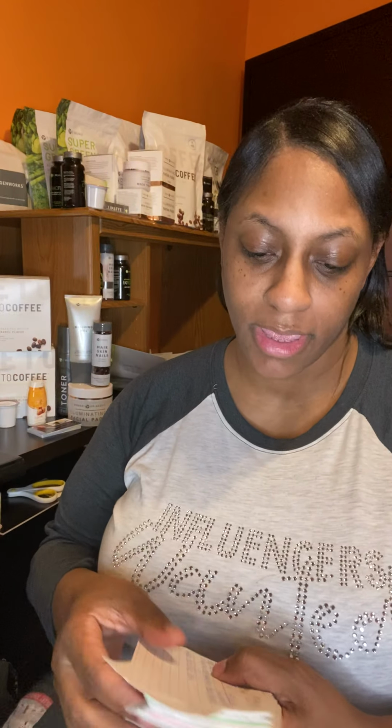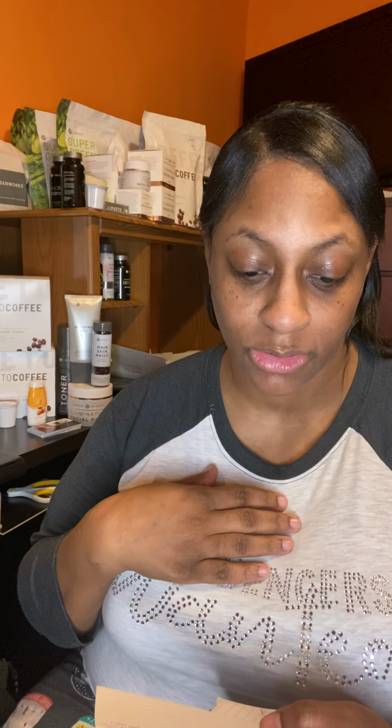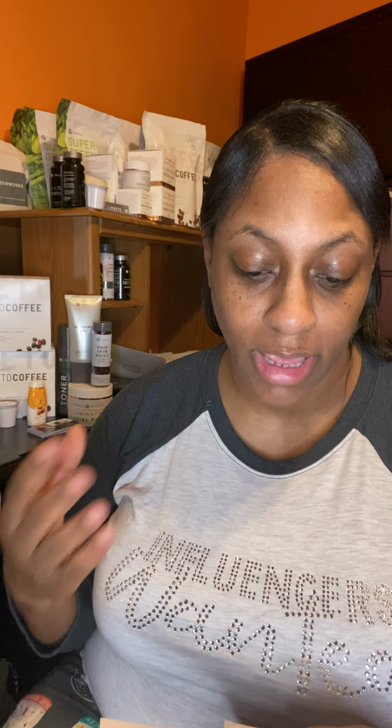Plus, I do an index card, which will also have that same stuff: name, phone number, email, if I placed that person, who I placed them under, their ID number, password if I'm the one that placed the order for them, and the date they ordered. At the top of each one, I always write in the middle of the index card what date they are going to have their auto ship process. That way I can keep it in numerical order by that when I'm doing my auto ships.